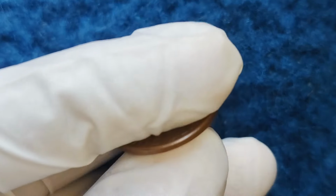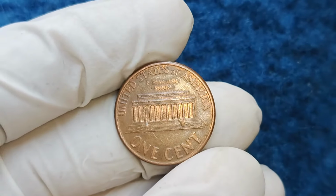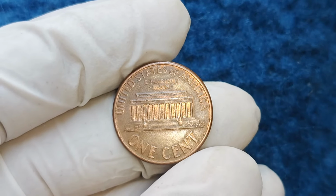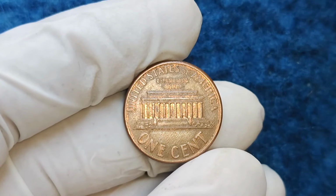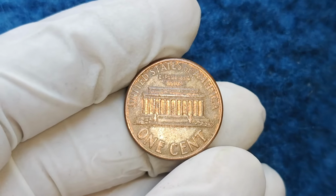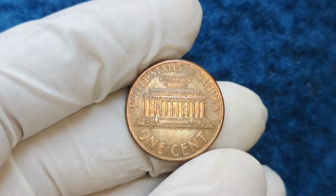A quick personal story now. Let me tell you about a time I almost threw away a valuable coin. A few years back, I was going through my old childhood piggy bank, because why not? I was hoping to find some quarters for the laundromat.